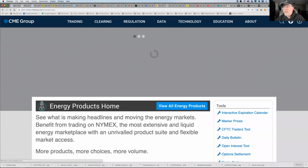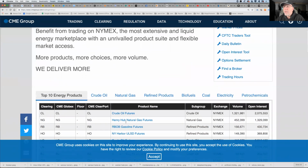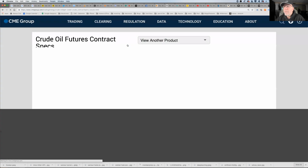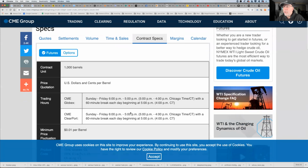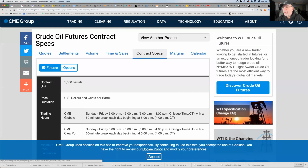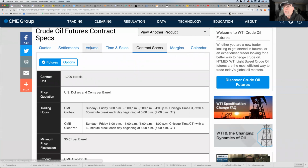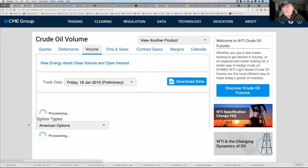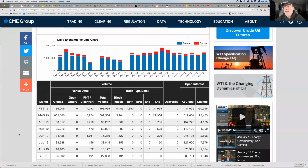This is where I'm going to find things like crude oil and heating oil and natural gas. All right, so there's crude oil futures. And then these are all the specifications for crude oil. You can find this with just about anything that you're trading. And I'm going to look at the volume on crude oil futures.